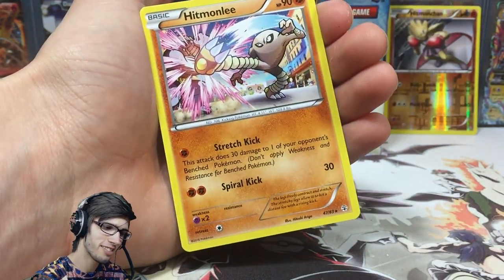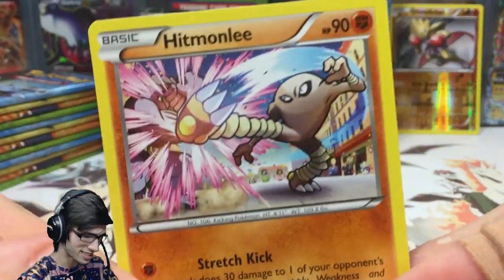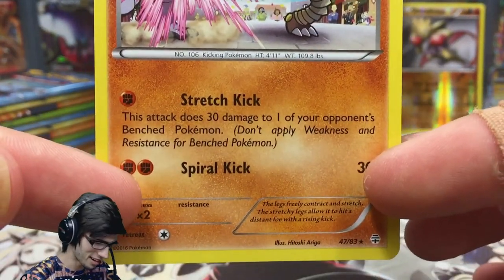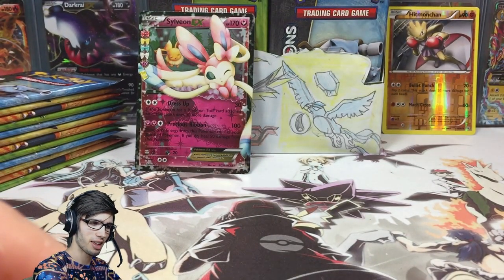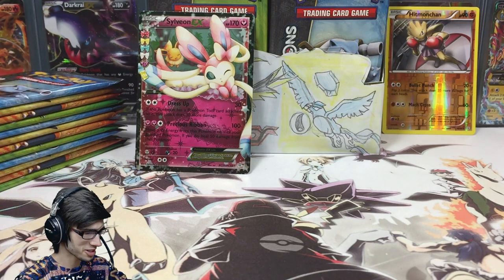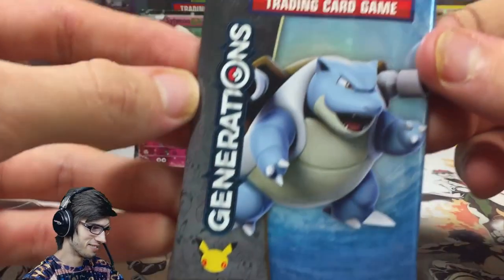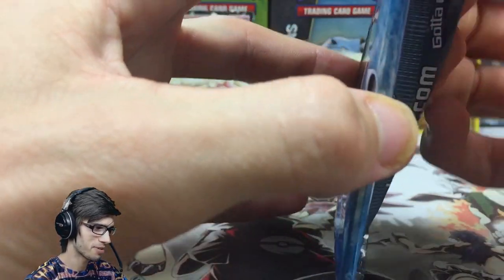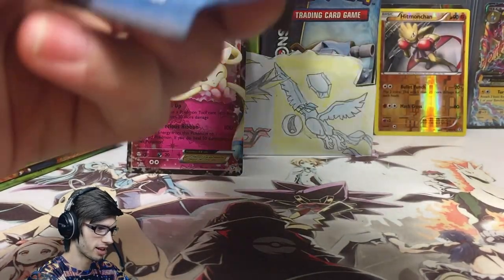And we got a Hitmonlee Regular Rare. So that's twice out of the 6 packs we've opened so far. This is the second Hitmonlee we have seen already. So we're already getting dupes. We're not even like halfway through the box. Damn, generations. Show me a little love. Come on, Blastoise. Come through for me.